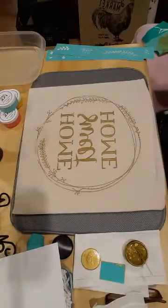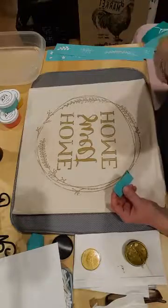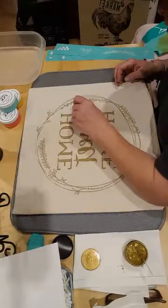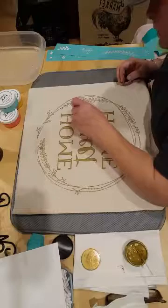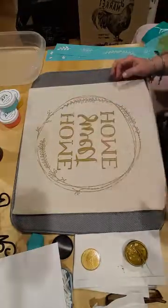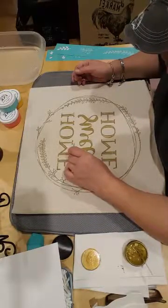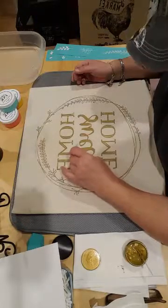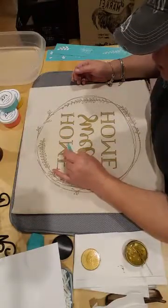Alright, so how stinking cute is that? That is so awesome. So I'm a little light right over here. So what I'm going to do is take the tip of my squeegee and dip it in, trying to be as careful as possible, and just fill in a little light spot. These inks take a little extra for the process than the chalks do, and they're less forgiving, but they are so worth it.